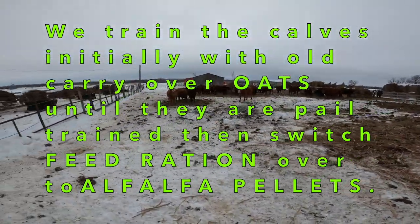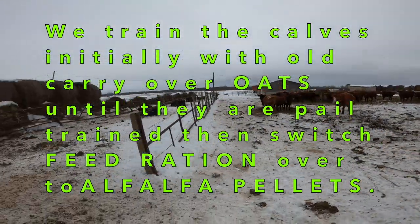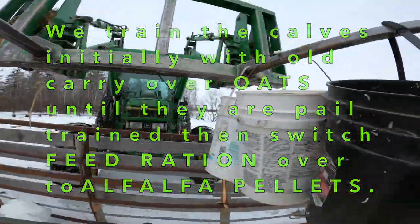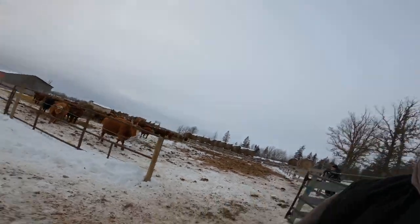Well, I'm gonna try again. I wanna get these leader cows out of here, but I can't until the calves know how to come into this alley. This is quite a process this year.